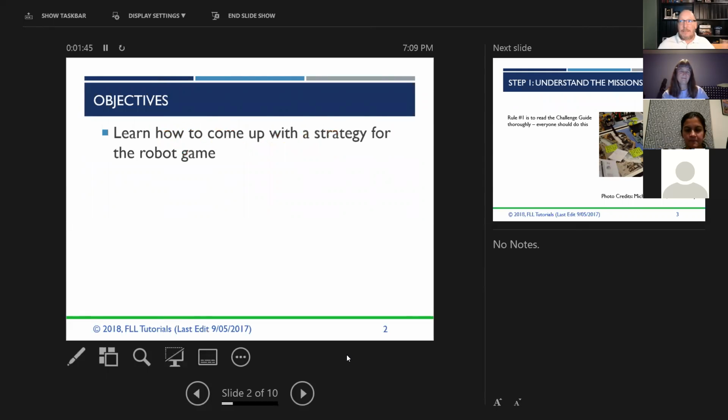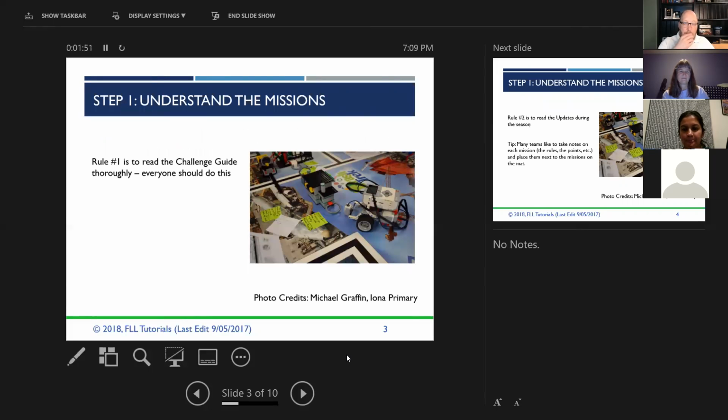So this session is about developing a good game strategy. And the most important thing is to read the challenge guide, the rules, and read them thoroughly. Not only you as a coach, but the students. Really, the students need to know this inside and out. In fact, a good thing to do with your kids is to ask them random questions throughout meetings every week that they can find the answer to in the books. And hopefully by the end of the season, before competition, they can pretty much read back to you all the important rules and mission items.